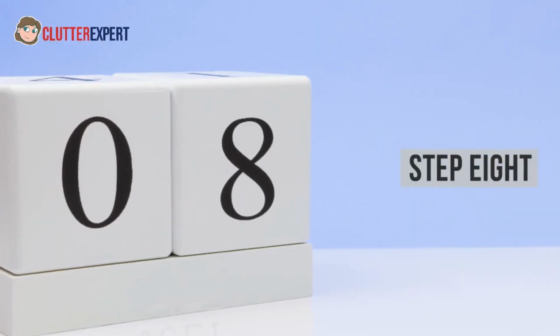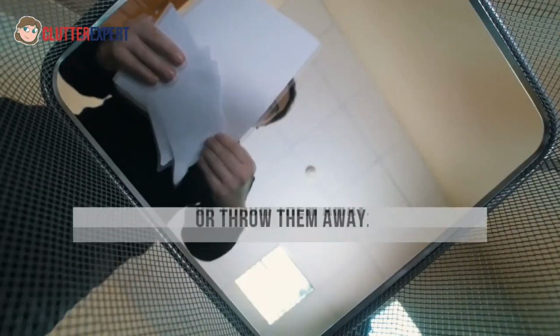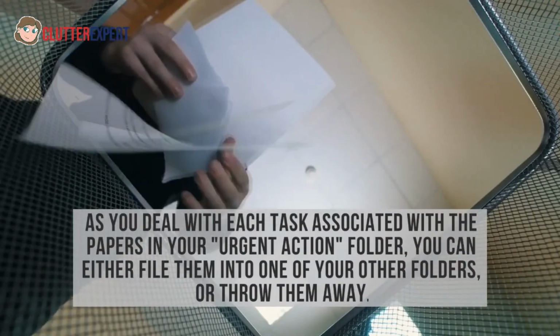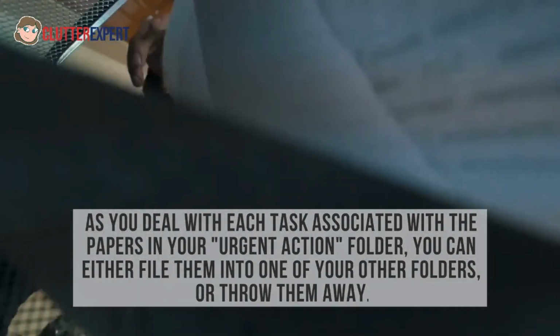The 8-step Paper Clutter Rescue Plan, Step 8. As you deal with each task associated with the papers in your urgent action folder, you can either file them into one of your other folders or throw them away.